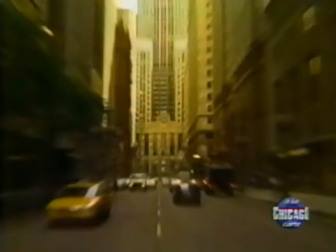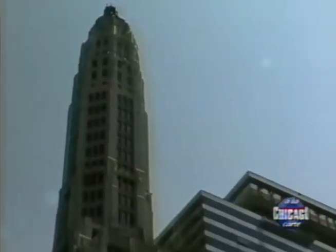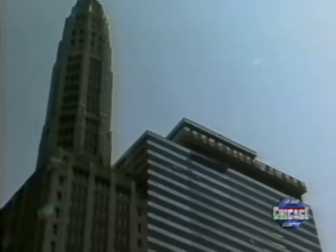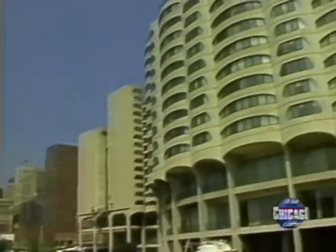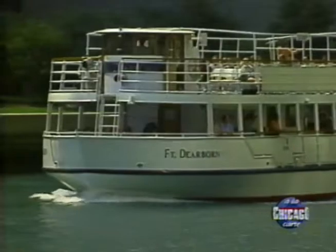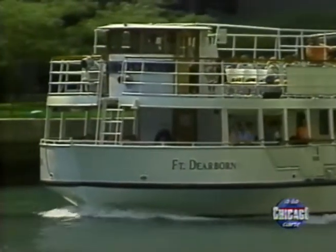You know, Chicago is the birthplace of the modern-day skyscraper. And boy, do we have skyscrapers. A collection of the world's best architects came to the Windy City and left their signature on Chicago's impressive skyline forever. Now, the best way to see the Chicago skyline is from a boat, the Fort Dearborn, moored at North Pier Terminal. Jane Brown, tour guide for Chicago Architectural Cruises.